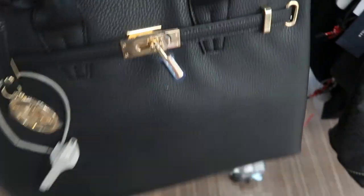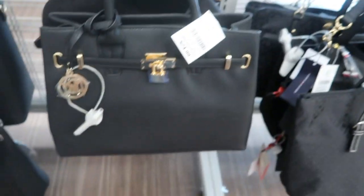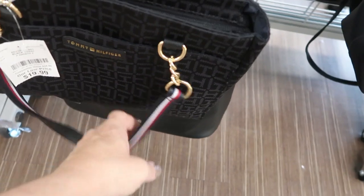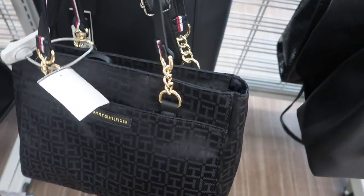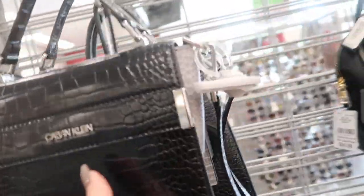That's what the inside looks like. So this is a cute bag for every day. I really like this one. Nice little gift. Here's a Tommy Hilfiger for $19.99. Here's another color block Calvin Klein.